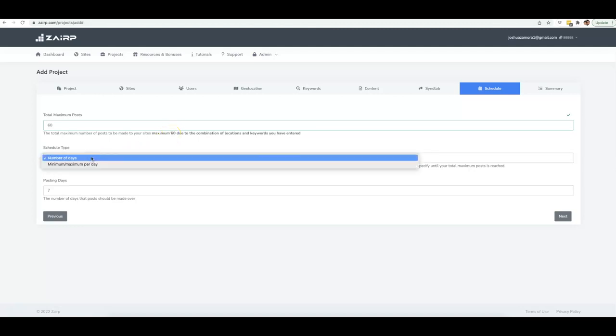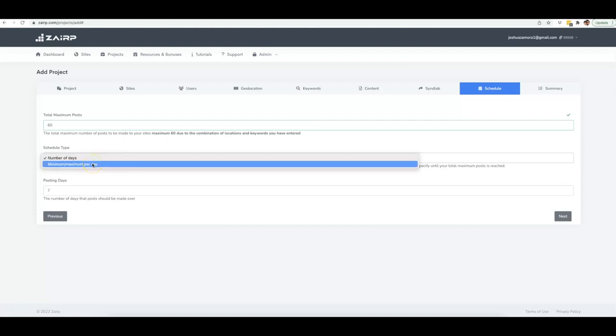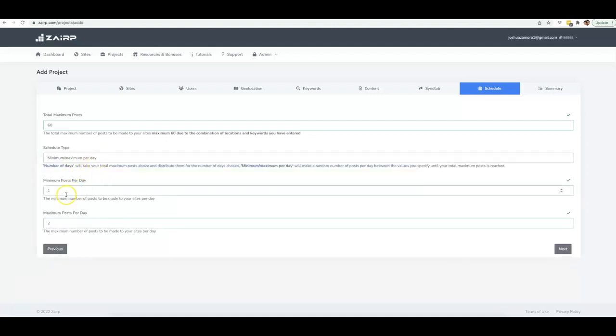And then here I have the option to either schedule it based on number of days or based on a minimum and a maximum number of posts that it does for me on a daily basis. So I'm going to go ahead and do minimum and maximum per day. I'm going to have it do a minimum of 1 post per day and a maximum of 3 posts per day. Now, depending on which package you purchase, you'll have different limitations on how much you can actually schedule. Okay, so just make sure you pay attention to that if you do want the ability to schedule more content. Once this is done, you click next.